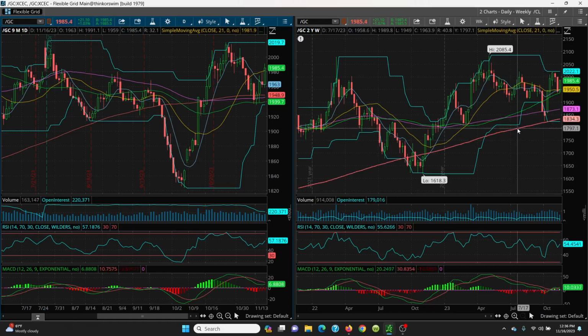But never just trade off of one chart. If you're looking for a longer term, use a daily, weekly, and a monthly. If you're scalping, use a tick, a 1 to 5. You want to take the trade out a little bit, 15, 30 minute, and it's always good to look at a 1 and 4 hour chart if you're doing like a swing trade.